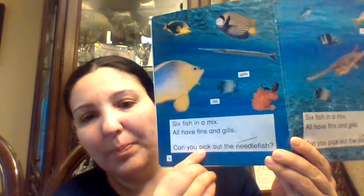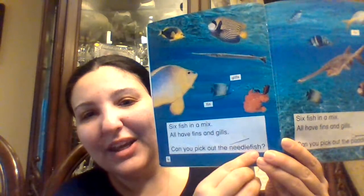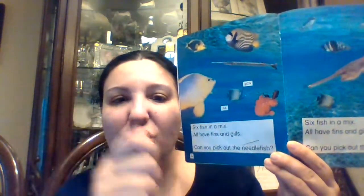Can you pick out the needlefish? Which one's the needlefish? That one the needlefish? No. Here's the needlefish because it looks like a needle, something that we sew with. We have the fin and the gills of that little fish.